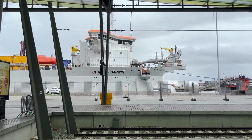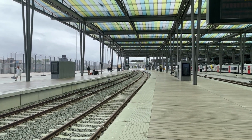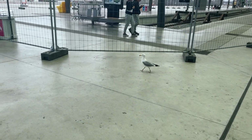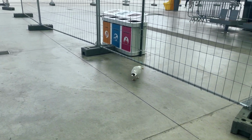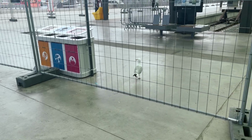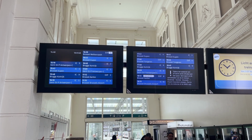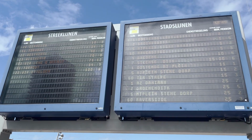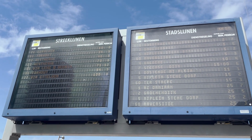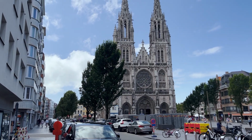There's also a port here. And wooden platforms? That's really cool. I like wooden platforms. This is a really good station. I really like it. I wonder if we're at the beach. There it goes. Bye. Here's the inside of the station building. Simple, but really nice. Here's the bus station. And here's the departure board for the bus station. So many bus bays. Okay, this one's definitely a church. No confusion on that one.